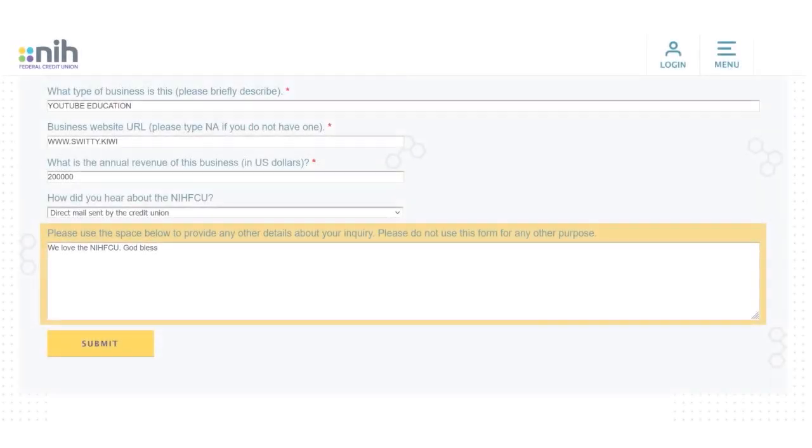Then you can also add anything else you want to tell NIHFCU. They want you to also talk about the annual revenue of your business in US dollars. And once you do that, just click submit. That's it. So I would just want to repeat that personal membership is necessary for business membership.